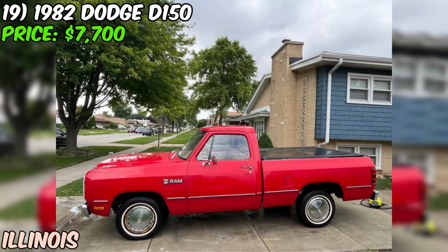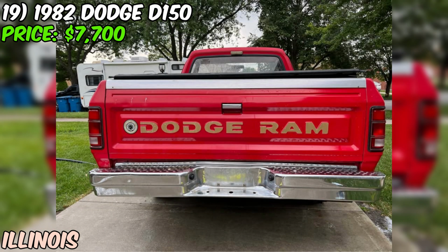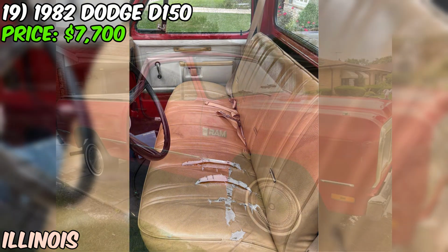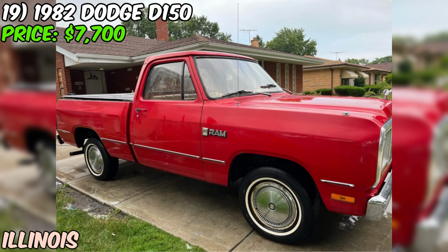The good points first. This truck has relatively low mileage at 68,000, which is impressive for a 40-plus-year-old vehicle. It's been garage kept, which usually means less rust and better preservation. The 318 V8 engine is a reliable power plant that Dodge used for years, known for its durability. The red exterior with tan interior is a classic combination, and having a clean title is always a plus.